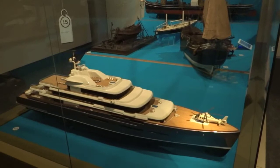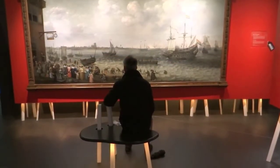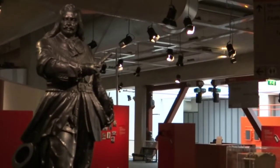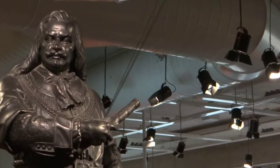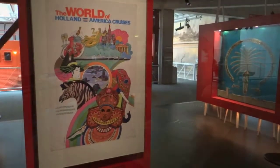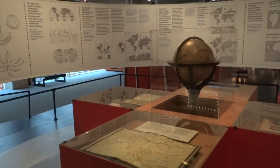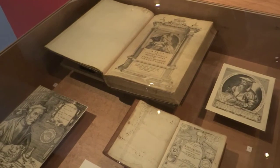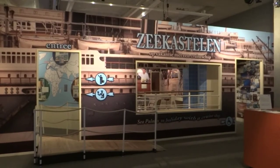of exclusive yachts. The third focus is on maritime art. It includes paintings, sketchings, even sculptures of explorers, and right through to much more recent cruise posters. The fourth focus is on old navigation equipment. This includes globes, maps, and old navigational books. The fifth focus is on ocean line cruising.